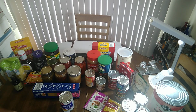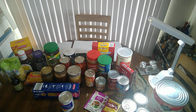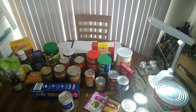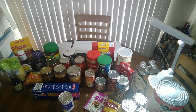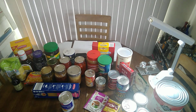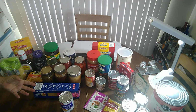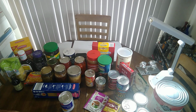I know my church talks about food storage, and there's probably only about 15% of church members that actually have a food storage, and we talk about it all the time. So a lot of people just weren't prepared for last year. So I want to help as many people as I can to get the word out there on how to do this, the easiest things to store, how to store them, how to grow your food, and we'll go from there.